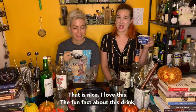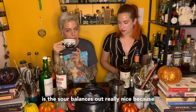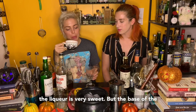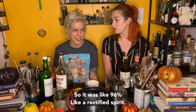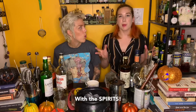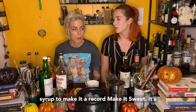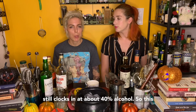That is nice. I love this. The fun fact about this drink is the sour balances out really nice because the liqueur is very sweet, but the base of the liqueur that I used was an overproof grain neutral spirit, so it was like 96%. It's like a rectified spirit. So even cutting it 50% with maple syrup to make it a liqueur and make it sweet, it still clocks in at about 40% alcohol.